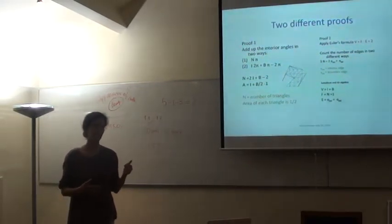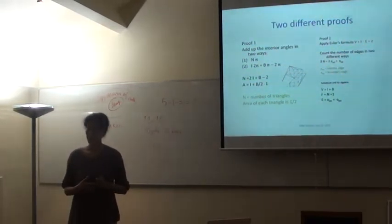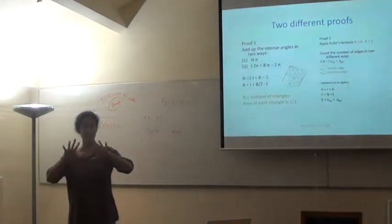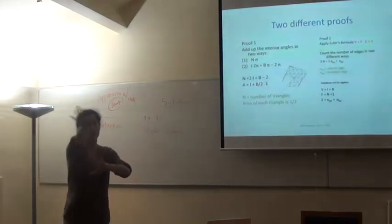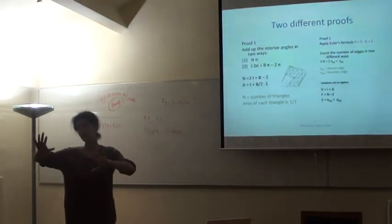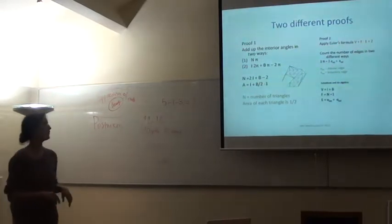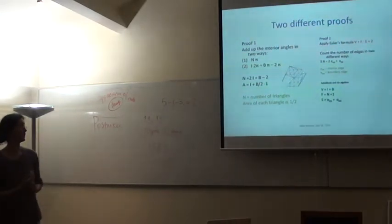This is the one in Proofs from the Book. It's an application of Euler's formula. I don't know if you've thought about that, but this lattice can be thought about as a graph. It can be thought of as a polyhedra that's flat, where the outside of it is considered to be one face. So if you do this double counting in an appropriate way and use Euler's formula, you can get the formula also that way.